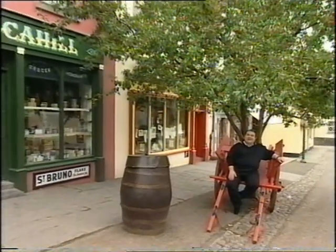Come ye back to good old County Clare, here at Bunratty Folk Park. Our postcard today.